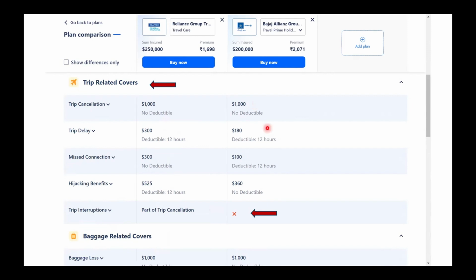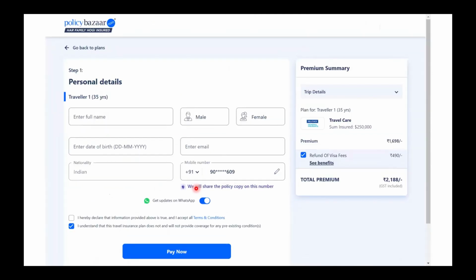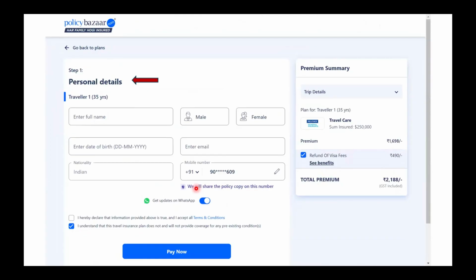If there are trip interruptions, they were not a part of Bajaj Alliance, right? There are some baggage related covers. For example, in case you see, you'll get $300, you'll get $250, right? So all of this information you can compare, and once you are ready, you can click on buy now on any one of those policies, right?